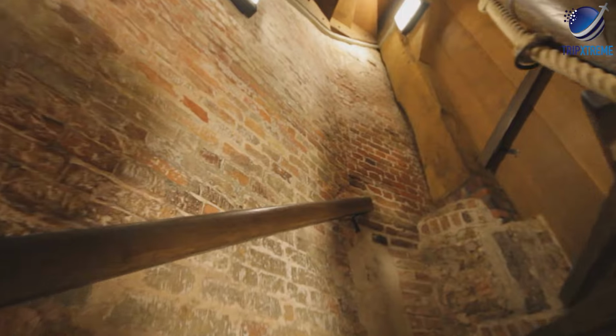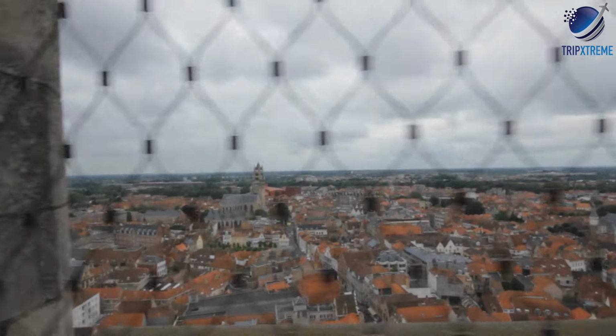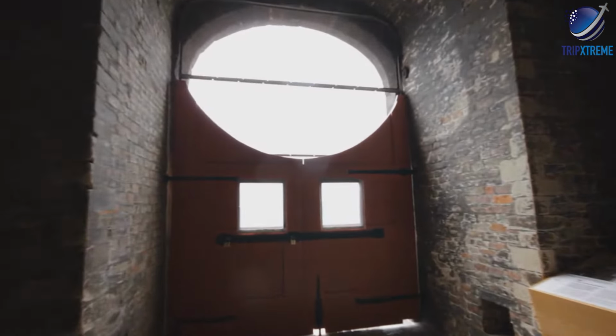For the best view over Bruges, you can climb the 366 steps up to the top of the tower. On the way up, the old treasure room, where civic documents are kept behind wrought iron grills, can be visited on the second floor.